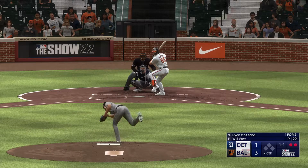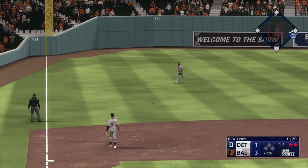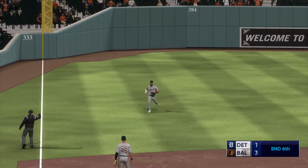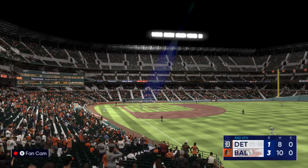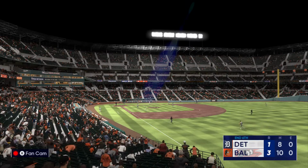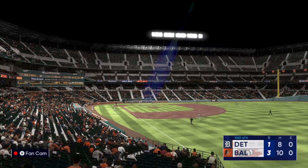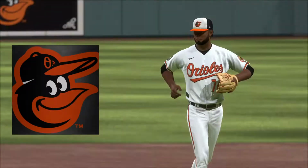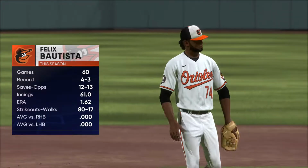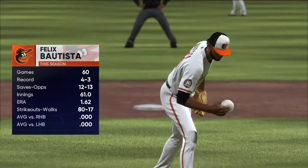Two down, nobody on. In the air, left field. Castro on the move towards the line. Nice grab on the run. And that is that. 3 up, 3 down for the Orioles as the lead remains 3-1. Welcome back. We're in the 7th. We have a new pitcher on the mound, number 74. And he'll do his best to hang on to this lead.